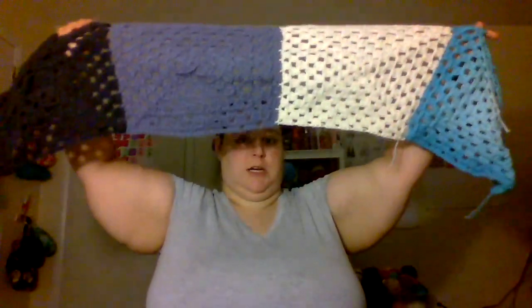And this blanket is really one of these blankets are really nice to work on when you're watching TV and you kind of have to pay attention to the show that you're watching, or you want to pay attention to the TV. And then I have this one here.